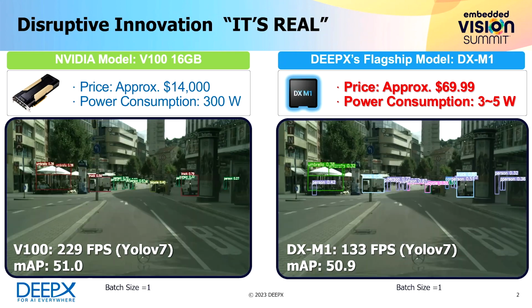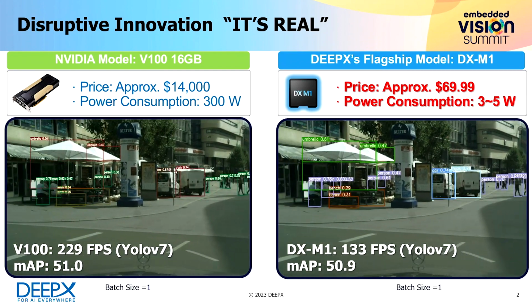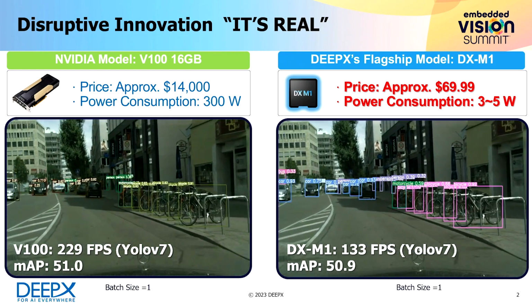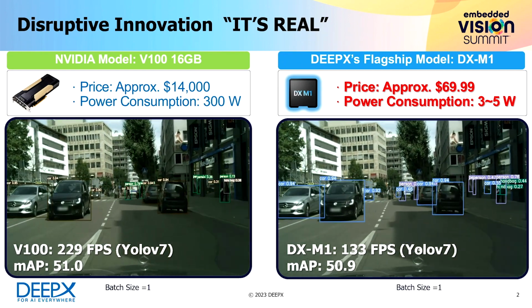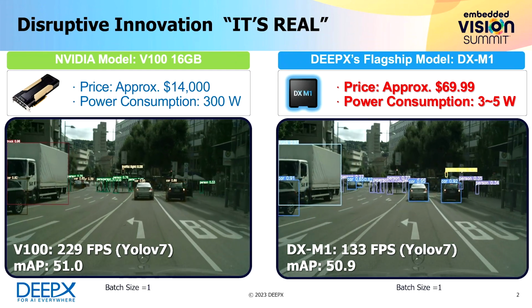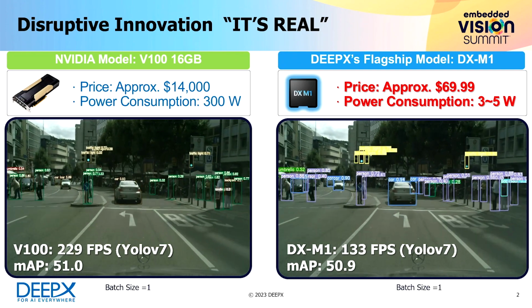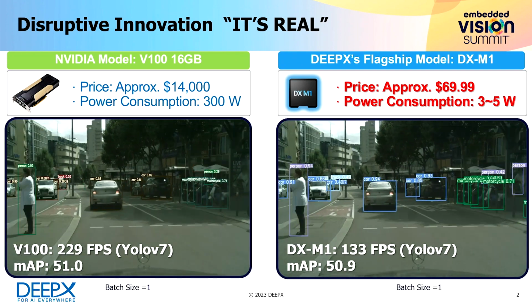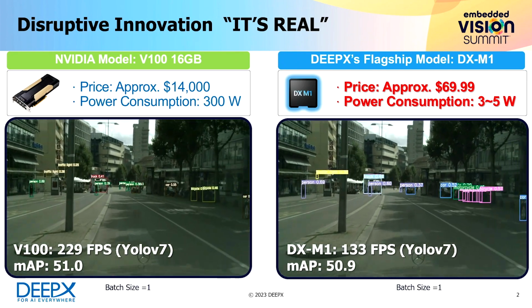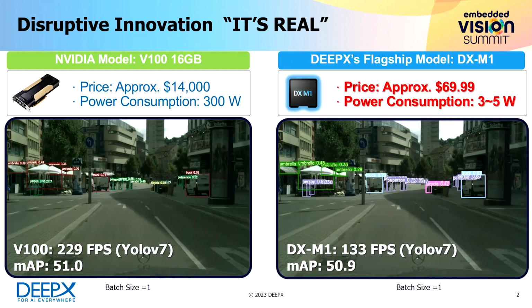Using V100 GPU, we can get 229 frames per second and 51 MAP for YOLO version 7. In order to get this number, we have to spend $14,000 and 300 watt power consumption. However, there is another solution from edge NPU. Take a look at right side.